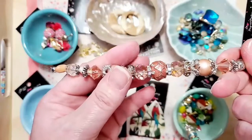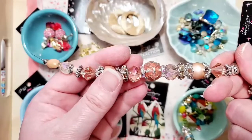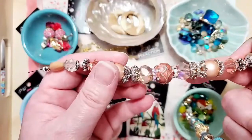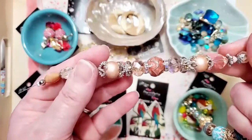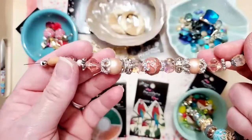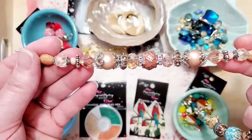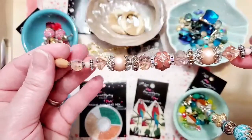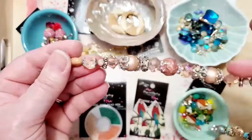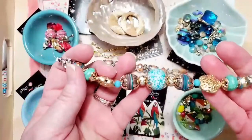It's got faceted rondelles. Remember, faceted is the cut on the bead to show shimmering light. We've got some metal beads with crystals in them. Oh my gosh. And these large pearls, beige or cream, just beautiful. Some peach bicones, a small rondelle. Oh, these just look like the sun, don't they? These yellow beads. They're like a champagne as well. Gold. And then this blue one, this turquoise one, makes me so happy too.